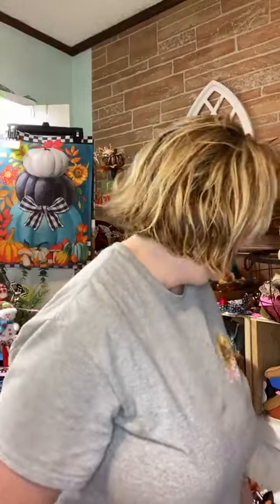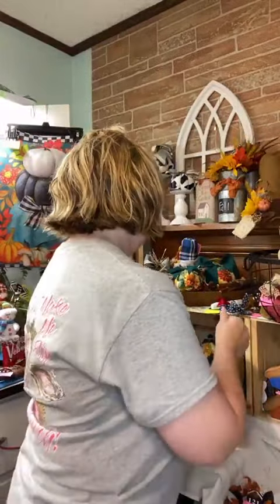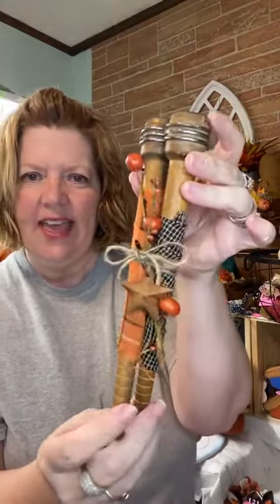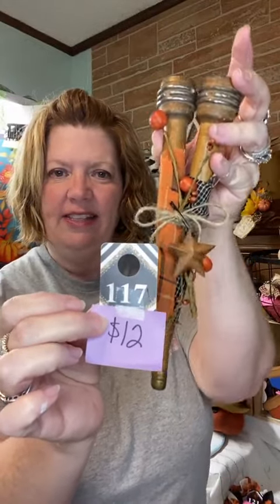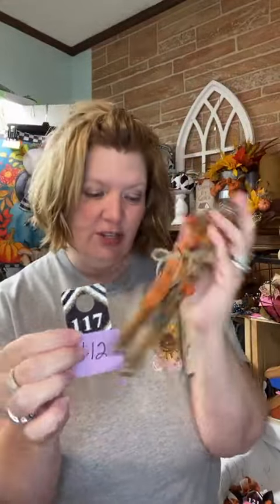All right, my next item. Let me grab it over here. This one's got my tag on it. I've got a set of the wooden spools, and they have the homespun on them, some pip berries, a rusty star. I've got two sets of these available. It's $12 for a set, number 117. These are great for trays, bowls, just on your table, just about anywhere.